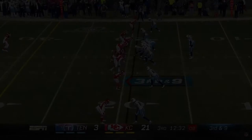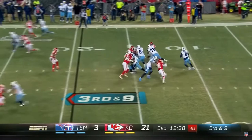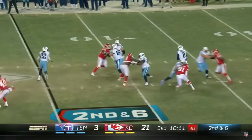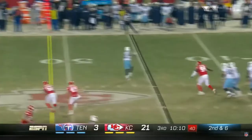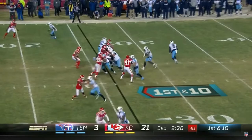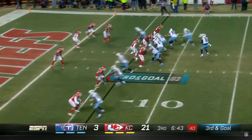Early in the second half, Tennessee really needs a third down conversion here. Mariota. First down. Kansas City rushes four. Mariota dumps it off for Henry with a lot of running room, and a blocker, Rashard Matthews, helped. On the second half, Tennessee trying to get back in the game. Derrick Henry. Tennessee in dire need of six and not three.